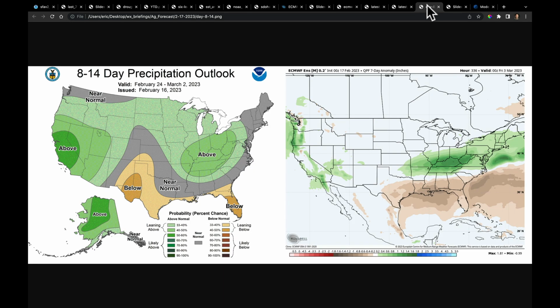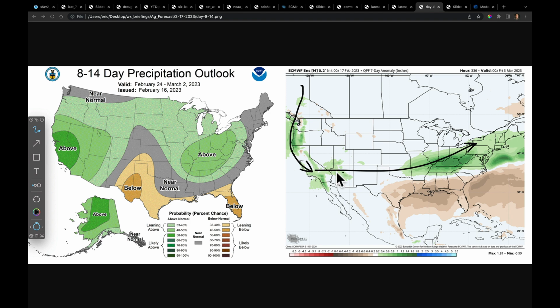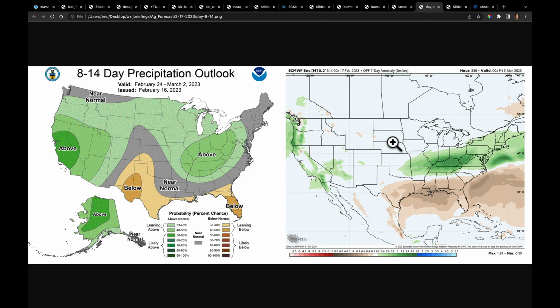On the week 2 timescale, models did trend wetter for the whole West Coast going into week 2 and keep the Ohio Valley, Tennessee Valley, Eastern Corn Belt wet, both scenarios. So this seems to be the pattern we're setting up. A broad trough coming in, extending across the country. The fastest winds will run between the southeast ridge where it's warm and the cold air to the north, and that's what's going to set up a very active pattern to finish February and to start March.